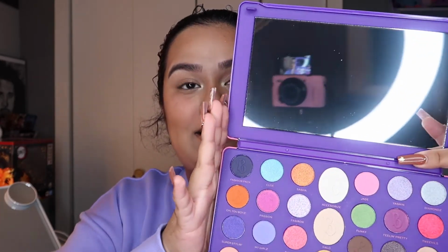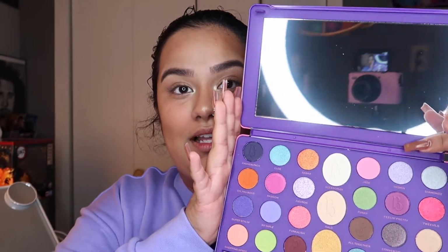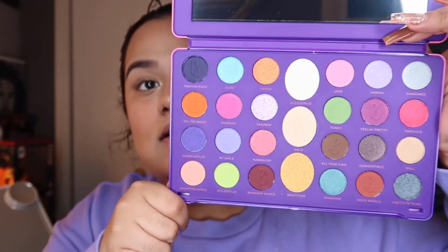What I do love about both is that they both come with mirrors. It's so awesome. This has a ginormous mirror, you guys. Look at this. But it also has stunning colors. And I hope that they transfer well onto my lid because that would be such a disappointment.